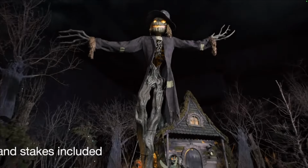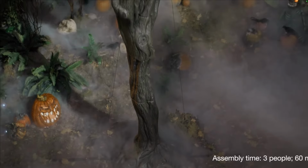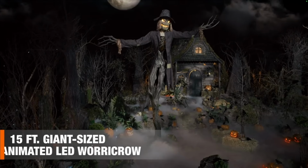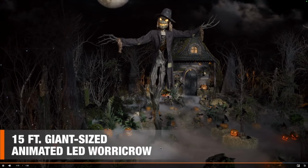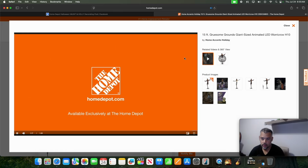Looming larger than life, it's a Fright Night scare on an unprecedented scale, sure to inspire more than worry in horrified hearts this Hallows Eve. The 15-foot giant-sized animated LED Worry Crow. Only at the Home Depot.